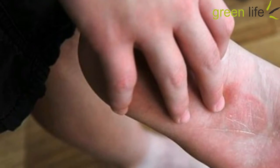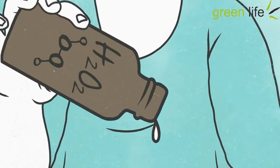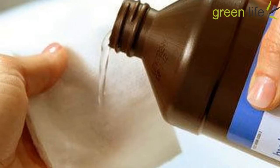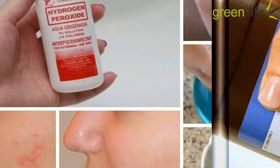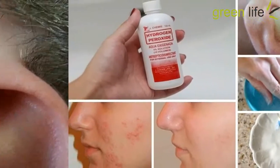Swish the solution around in your mouth for a few seconds. Spit it out and rinse with regular water. Use this remedy 1 or 2 times daily until you get the desired result. It is extremely important that you do not swallow any hydrogen peroxide. Hydrogen peroxide can also irritate your mouth and gums. Use caution when using, and if you experience any of these symptoms, stop use immediately.